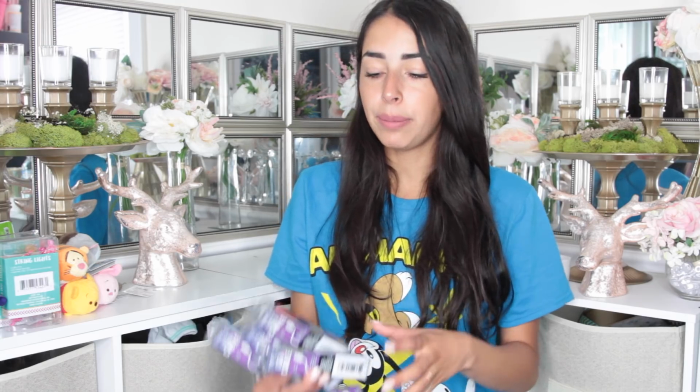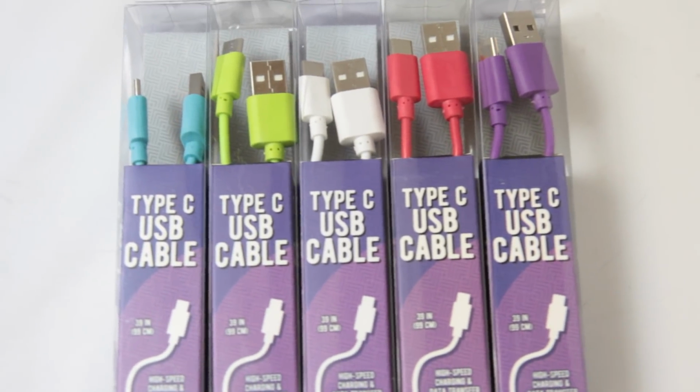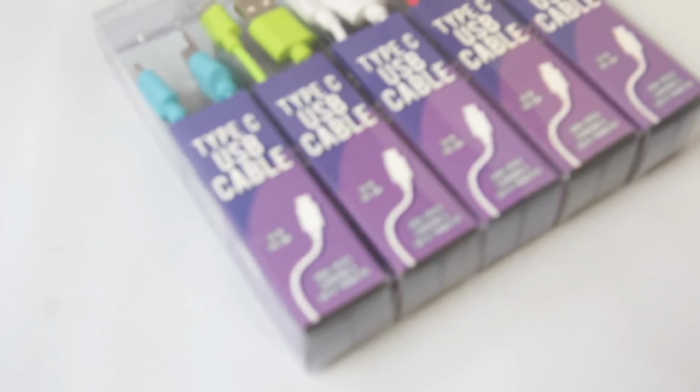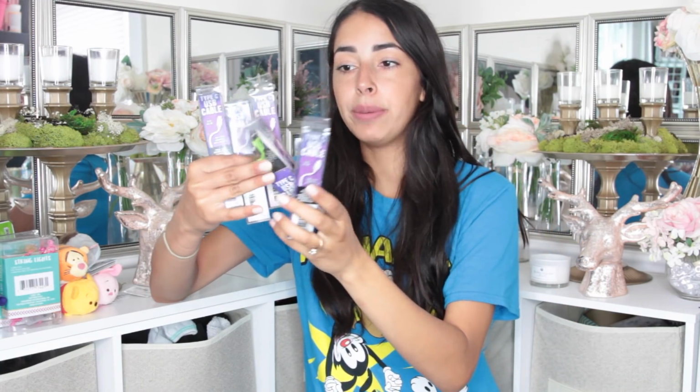So Dollar Tree right now has gotten a new wave in of their phone accessories. It's the same phone accessories that they always carry, except the packaging looks like something that you would get at Five Below or Target. So I was able to find more of their Type-C USB cables, which is very important for me because my phone is a newer Android, and the Galaxy is not the same type of Android charger that it used to be. It's wider now. So I was able to find some more.